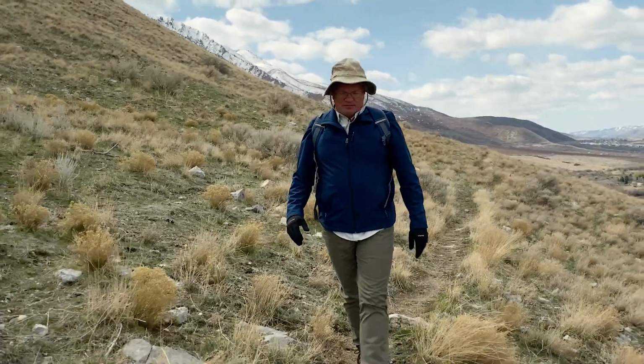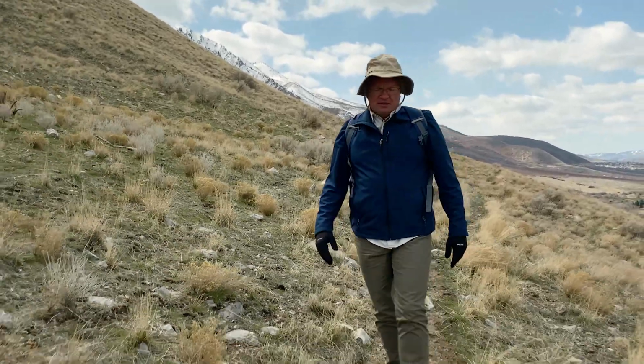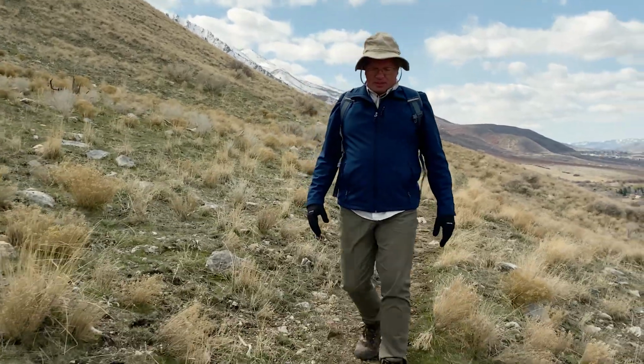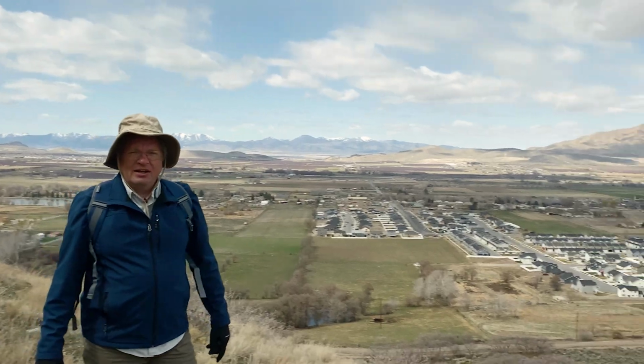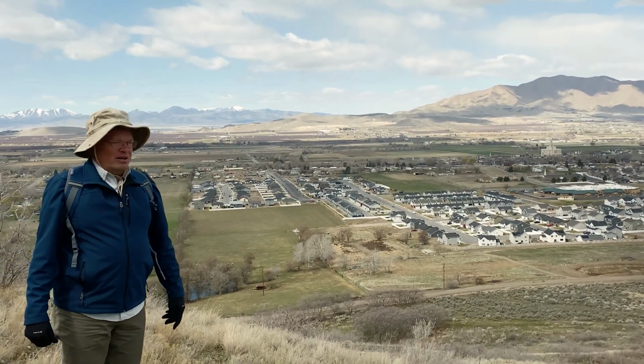This is really one of my favorite stretches of what I guess could eventually be the BST. It's nice and kind of remote, by yourself. There's not a lot of people out here. Views are awesome. They're overlooking the Payson Temple down there, some of this new growth in Payson. It's a pretty nice stretch of trail. I like it. But it's cold. Did I say that already?